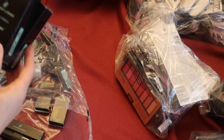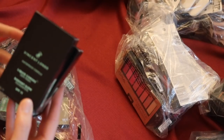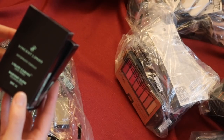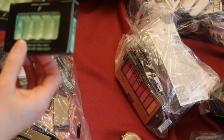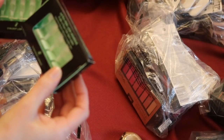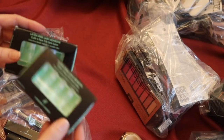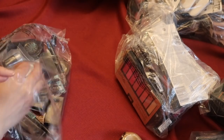Okay, so we have 2 of these, I think. Yep, just 2. So these are the Waterproof Formula Liquid Canvas Dewy Finish Foundation. It has a long name. What are these? These are lash adhesive. So they're like single-use lash adhesive, and there's 5 in each one, and there's 2 sets of those.